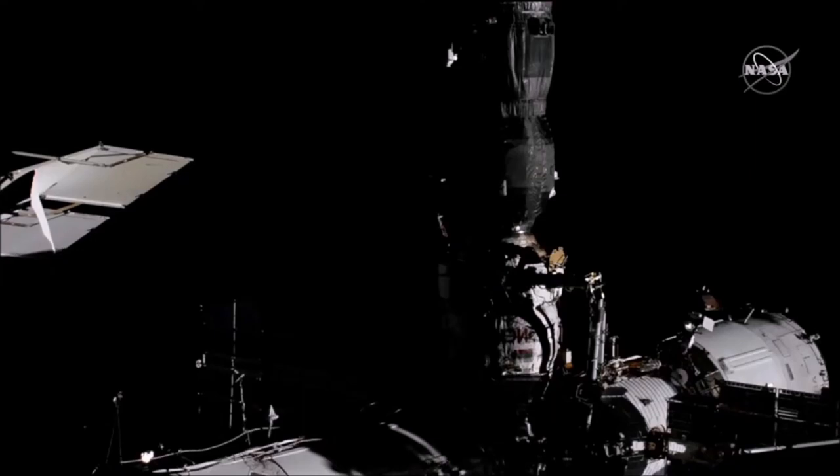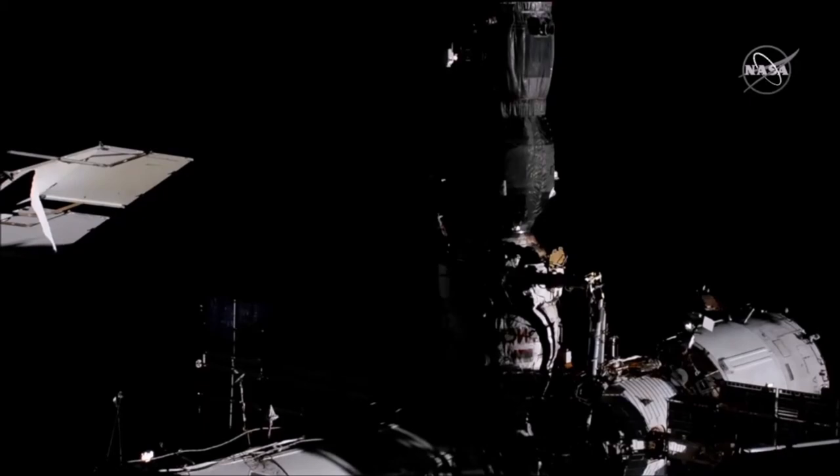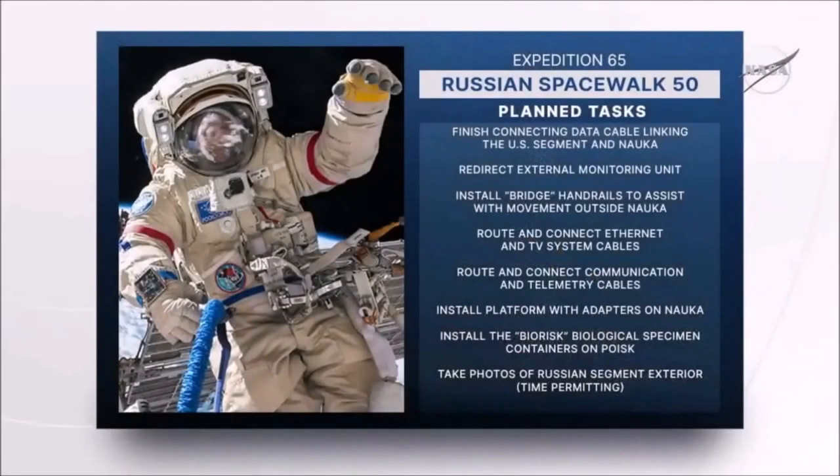This is the second spacewalk in just about a week to continue the outfitting and preparation of the Russian Nauka multipurpose laboratory module, or MLM, the recently attached module to the Russian segment on the space station. There will be quite a few tasks today to get through, some that were deferred from the spacewalk last week, including finishing the connection of an Ethernet or a data cable.